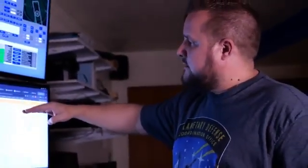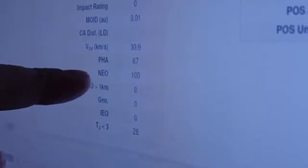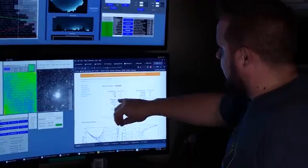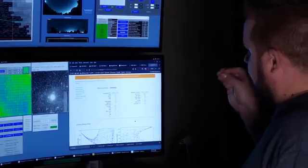So this object has already been ingested by the Center for Near-Earth Object Studies Scout Watchdog. Right off the bat, it tells us that the probability this is a near-Earth object is already 100%. And the probability it is a potentially hazardous asteroid is 67%. There is no real impact rating or probability, so it's not currently a threat, but long term, after the arc is extended and we have a better idea of the orbit of this object, this might be a brand new, unknown, potentially hazardous asteroid.